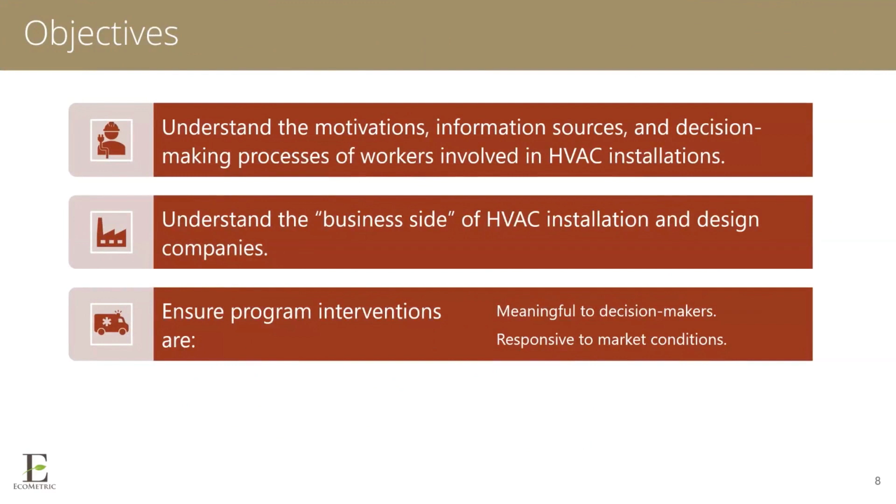This research was conducted to gather in-depth data on the motivations and barriers that drive decisions of individual HVAC installers working in residential and smaller commercial buildings. The resulting information should ensure program interventions are meaningful to decision makers and responsive to market conditions.